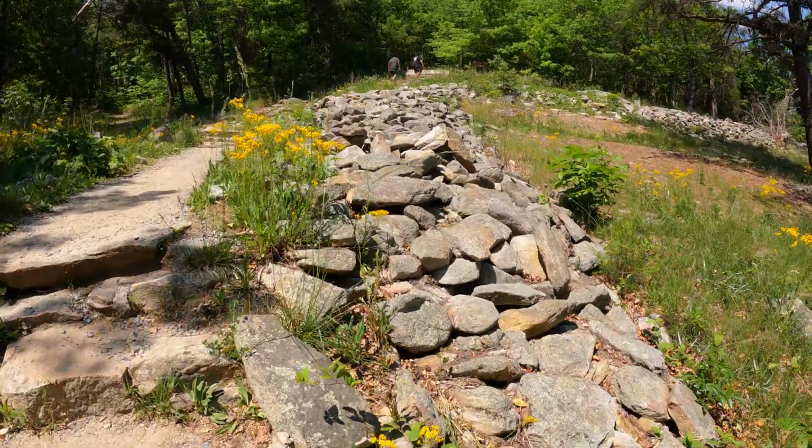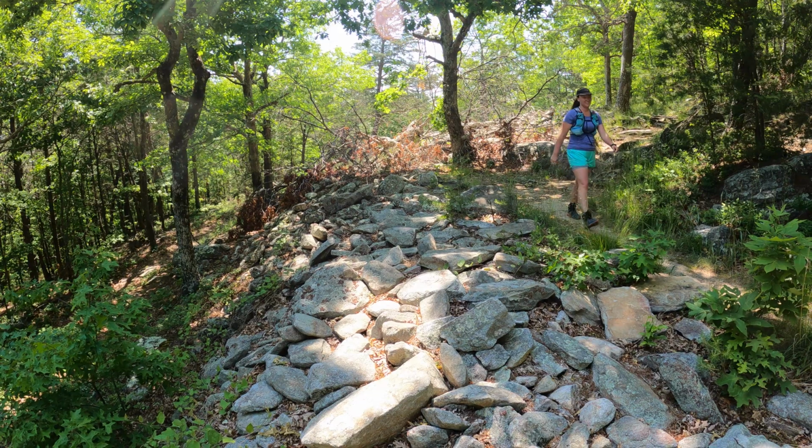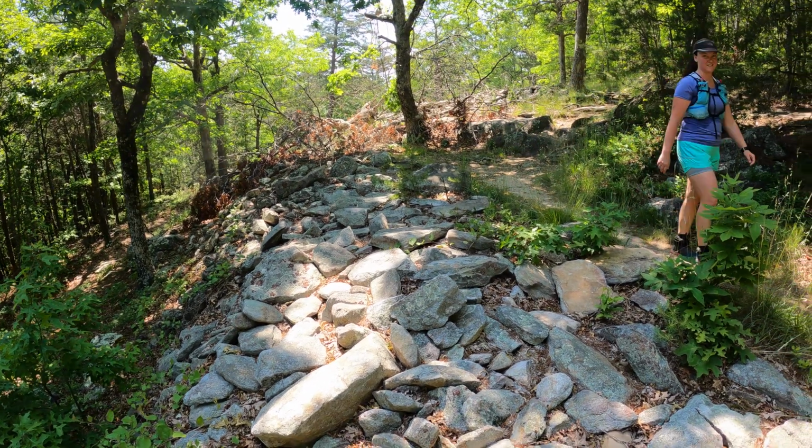Here we are at the mysterious stone wall of Fort Mountain. It's actually where the state park gets its name, despite the fact that it was likely never used for fortifications. But the origins are really still unknown. It's about 800 foot long, and it winds across the top of Fort Mountain.